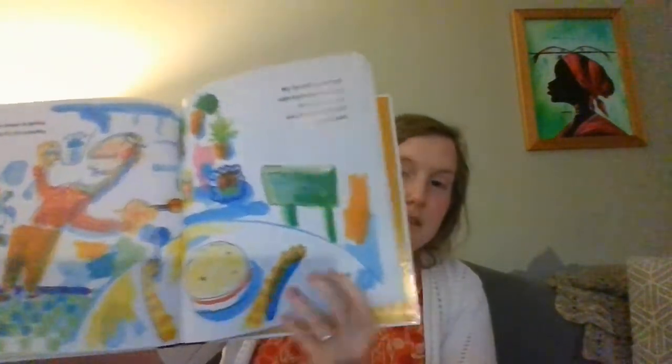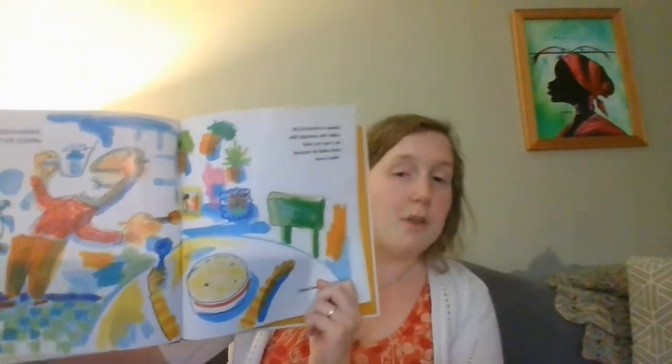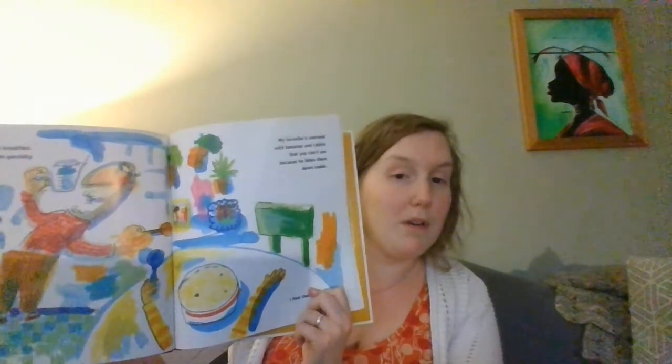Poppy makes breakfast. He says it's his specialty. My favorite is oatmeal with banana and raisins that you can't see because he hides them down inside. But I find them all. There's Poppy making breakfast. Do you have a special thing that you like to eat at breakfast? Does someone ever make you breakfast?